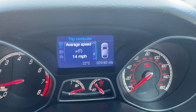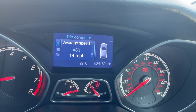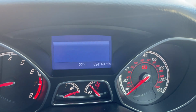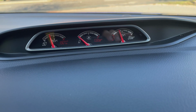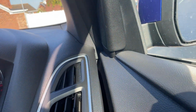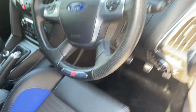Over here you've got the driver computer. So all fairly standard stuff there. All systems are normal. Up here we've got your, I always forget what it's called, but it's like a turbo kit. You can see it all works well. And that pretty much sums it up. Automatic lights, front and rear fog lights. And down here on the seals we've got the ST logos again, and the ST on the steering wheel as well.